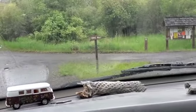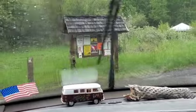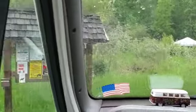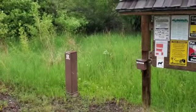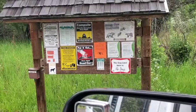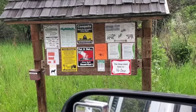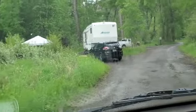This is the Big Game Campground. Stay limit is 16 days. They have a place where you put your fees right there. Looks like it's $10 a night, and says something about $5 a night, so that's probably with certain national access passes. I don't think I'm going to stay here.